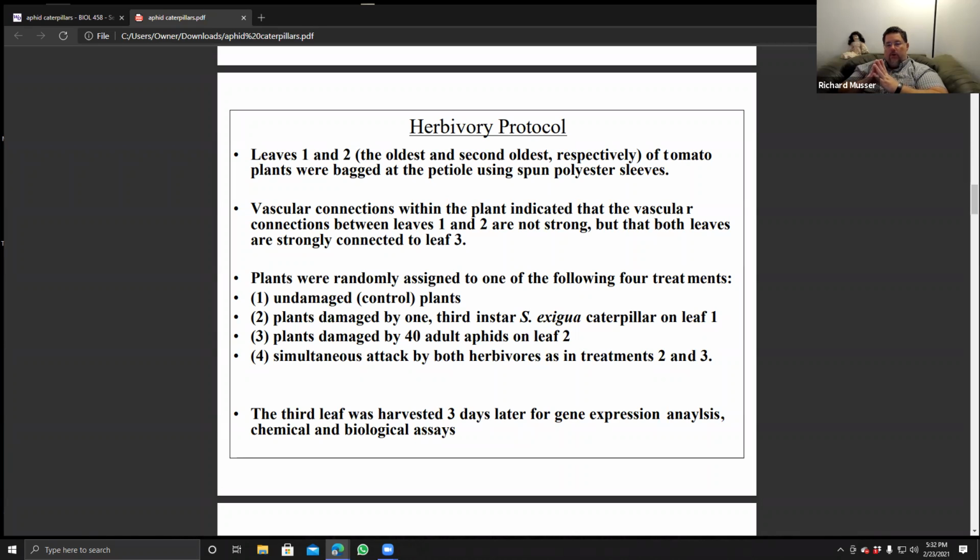Now these are on alternative leaves, so they're not on the same leaf, so we don't have aphids interacting directly with the caterpillars. But what we did do is choose leaves that we know share a common vascular system, so their signaling could come in contact with each other. If you think about a rosette on a plant, we know which leaves are part of the same xylem and phloem pathways, and so that's how we chose it.